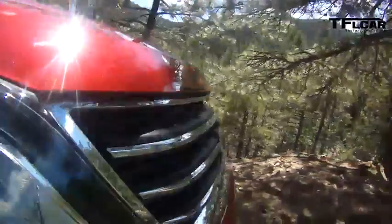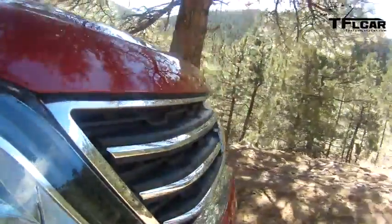Andre, we'll get it dirty, I promise. This would not be a TFL car video if we didn't get some mud on these vehicles, but I don't want to bottom this thing out. There's not a lot of ground clearance. The approach angles suck, and let's face it, most people will not be taking it off-road like this in the Colorado mountains. Yeah, that's true.